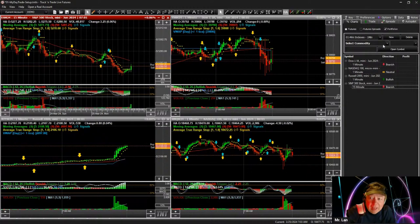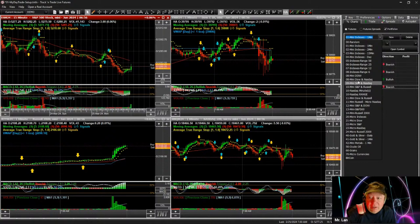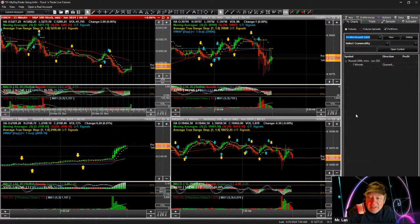Because something I like to do is, if I'm going to trade that Russell down there, I like to come down here to the Russell. And you can see I've got all these different portfolios set up. In the software I use, you can just set this up one time, and then all you have to do is click on it and see which one you want. So if I want to see the mini Russell all by itself, I just click that one right there. Now that brings up four different views of the same mini Russell.